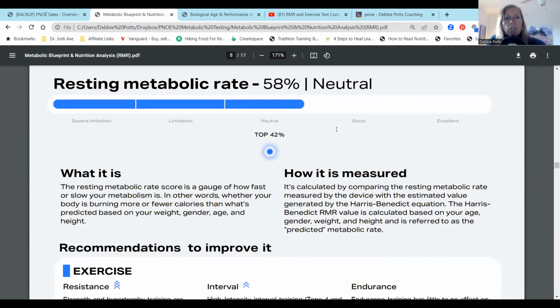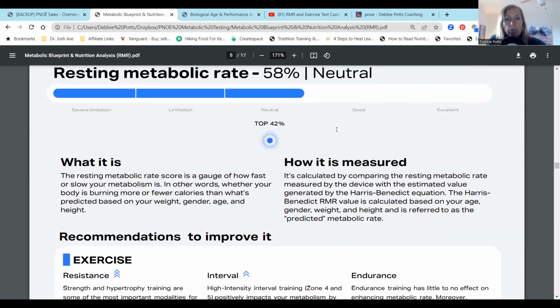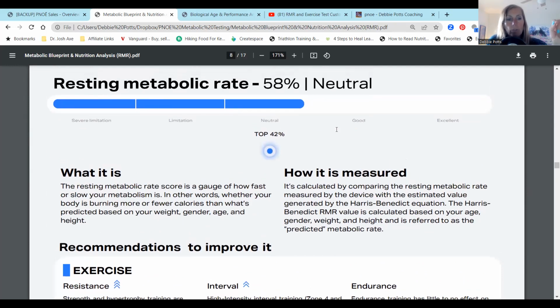Okay, and then we roll into the resting metabolic rate. What is this? So the resting metabolic rate report score will give you information on how fast or slow your metabolism is. Is your body burning more or fewer calories than is predicted based on your weight, gender, age, and height? So often we do intake forms, we'll do different calculations to figure out your calories and activity. Look at your activity level, look at your estimated basal metabolic rate and all that. But this, we can find out a little bit more where you are.